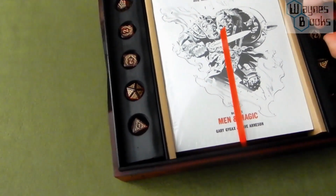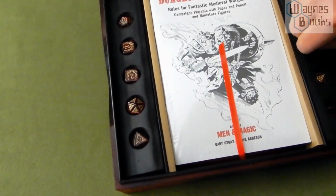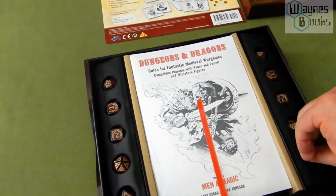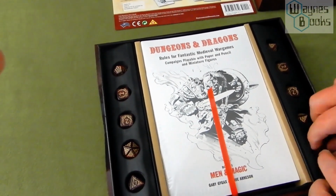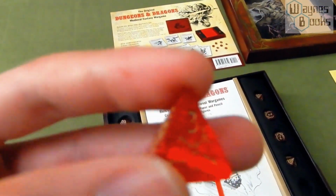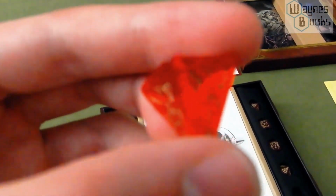Yeah, take this one out of here. Boy, these don't want to come out. Oh, the old trusty fork. I can't get it out. There it is. Put it up to the camera. Yeah. Translucent.